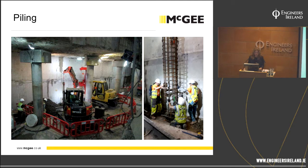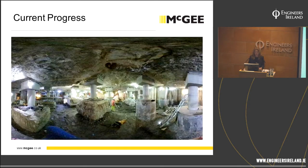The pile cages themselves have also been designed to be shorter, coming in six sections and all coupled together, because we aren't operating with the use of a tower crane. It is very limited in terms of space down there. This is where we are today.